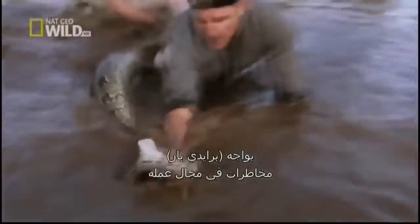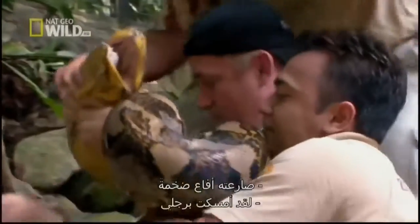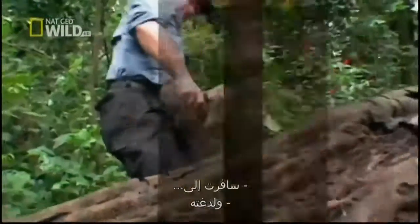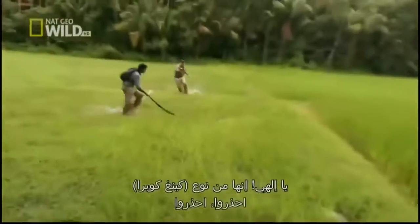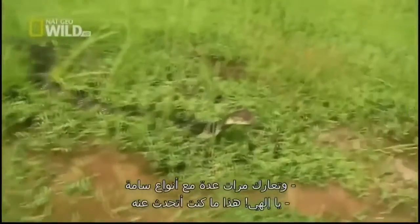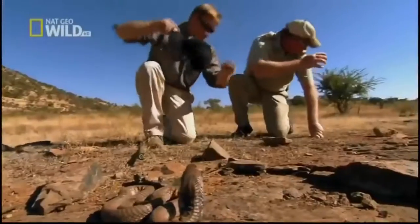In Brady Barr's line of work, he earns his hazard pay. Giant constrictors have wrestled him. Bitten him, more than once. And he's had many run-ins with toxic species.